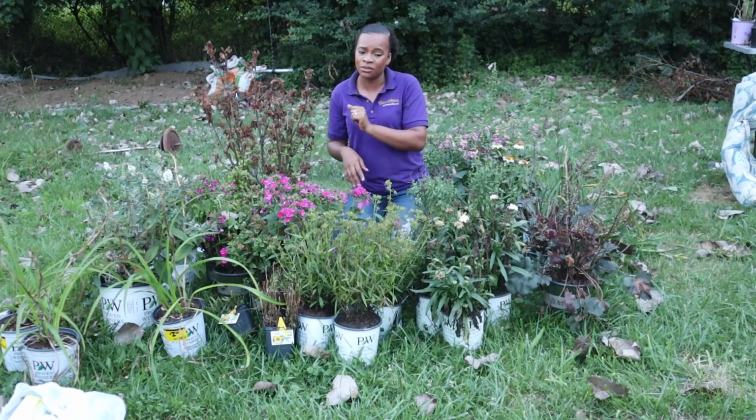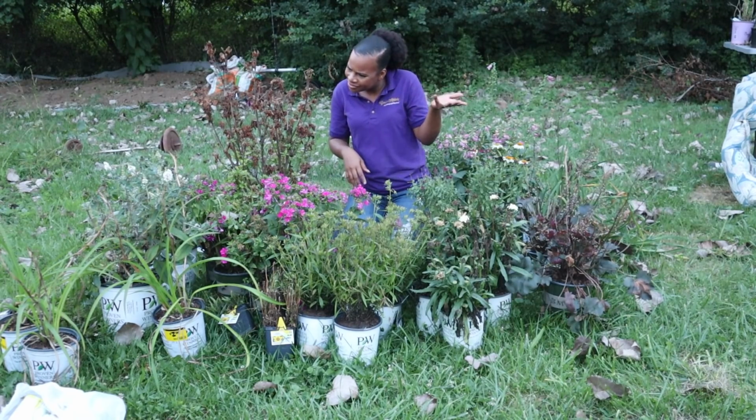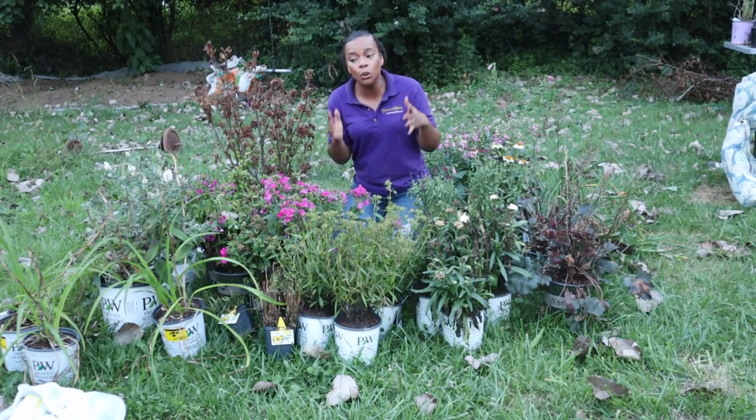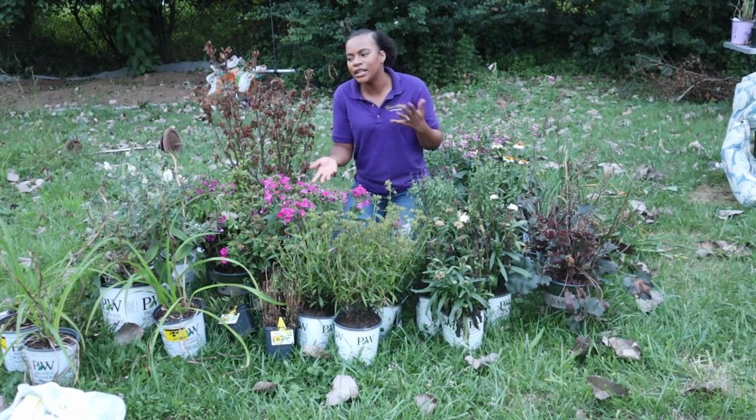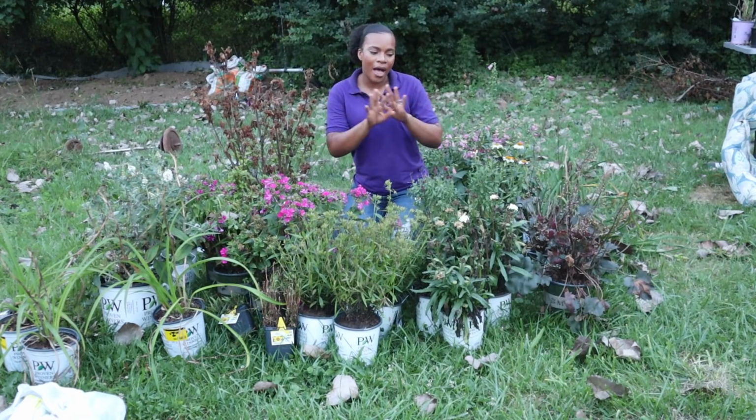Because I know there's some people who look at these plants and be like, ugh. And then there's people like you and me who look at these plants and see their full potential and just know that they just need some love. That's all they need, just some love. So that's all there is.